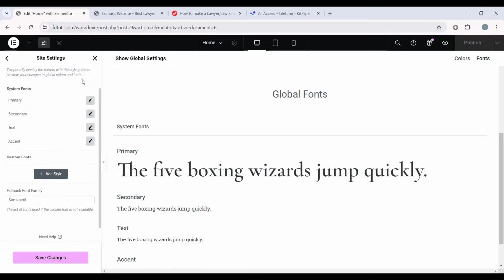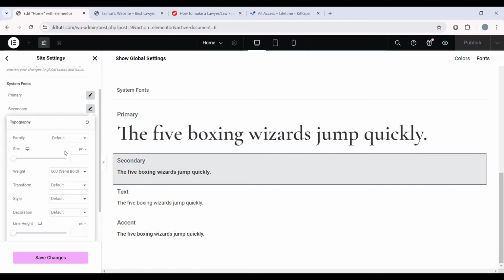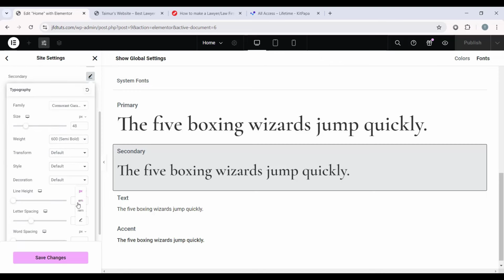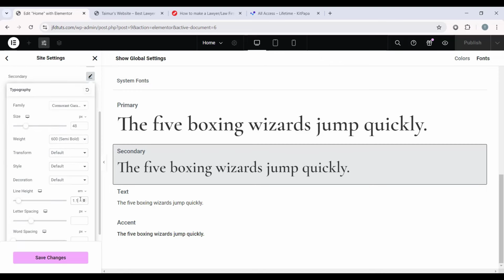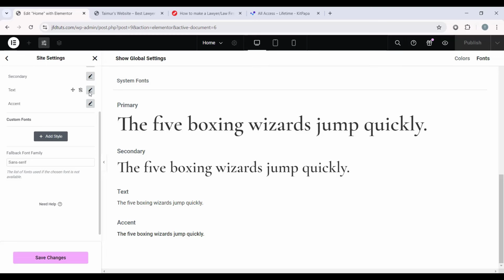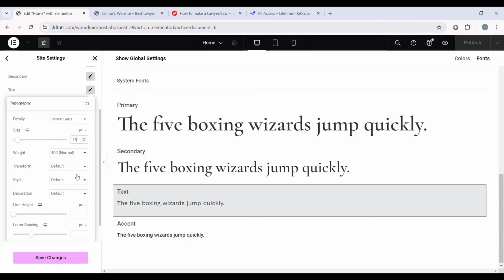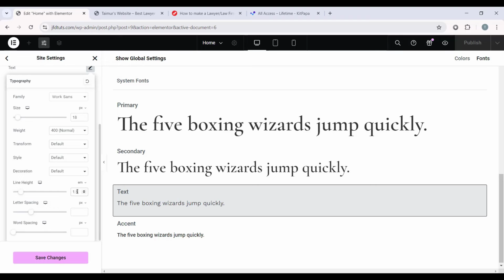Alright, then after primary we have secondary. So for this font, I'm gonna make the same, which is Cormorant Garamond, and this size will be 48 pixel. Then font weight will be 600. Then line height, select the EM and 1.1. Alright, then next we have this text. In here for this text font family, I'm gonna select Work Sans, this font. Then font size 18 pixel. Then line height 1.5 EM.